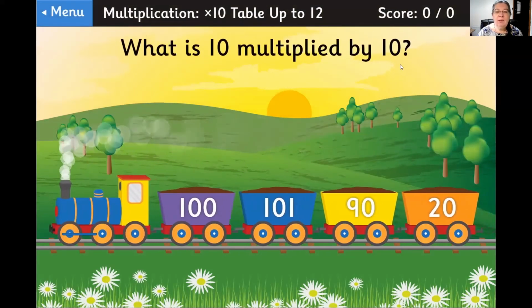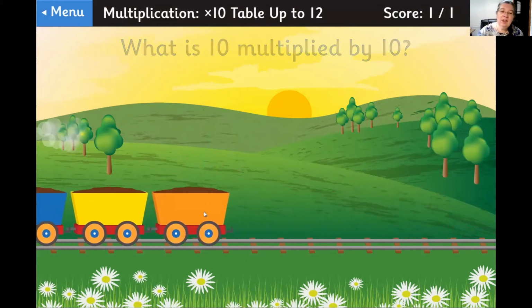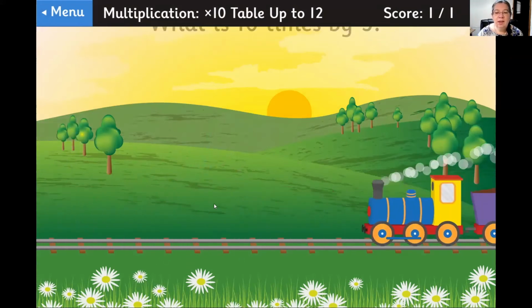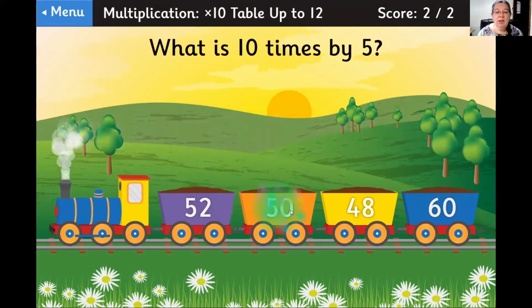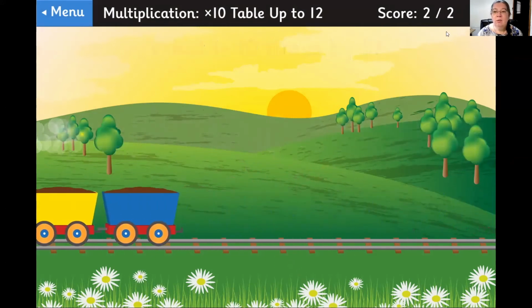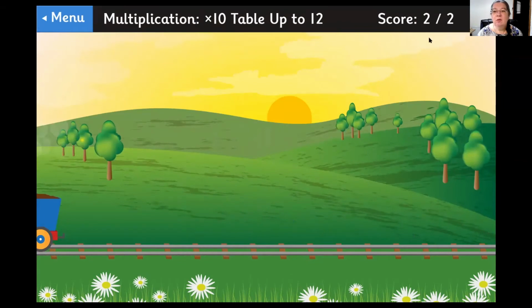So we've got some games, questions at the top. What is 10 multiplied by 10? Have a look at the carriages. Click on the right answer. Your train will continue along the track. And you should see at the top, you will get a score. There's the score, 2 out of 2 at the moment.